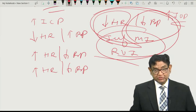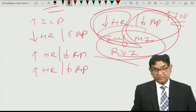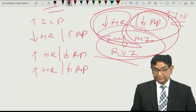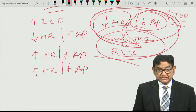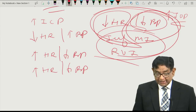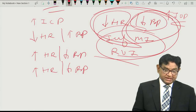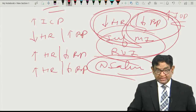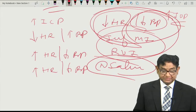I have another question for you. Stop the video, write down the answer. We got one patient of RV infarction with decreased BP and raised JVP. And I want to raise the blood pressure. What is the best treatment of this hypotension? Well, I'm sure you have written the answer. Answer is give normal saline. You give normal saline to raise the BP in this condition. It's a very frequently asked question.